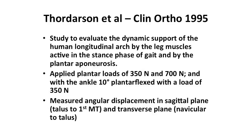They also looked at what the role of the plantar aponeurosis was. They applied plantar loads of 350 newtons and 700 newtons, and 350 newtons with the ankle joint in 10 degrees plantar flexed. They measured the angular displacement in the sagittal plane, the talus to the first metatarsal, and in the transverse plane, navicula to talus.